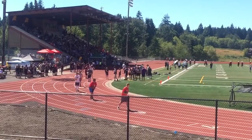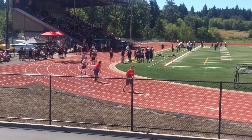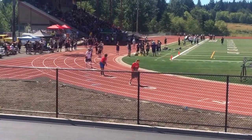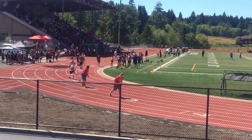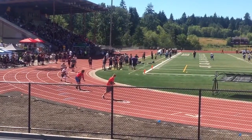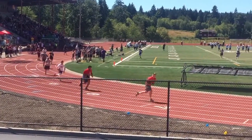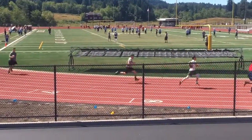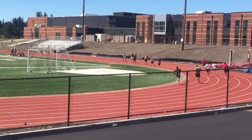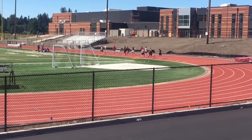One of the highlights of the tournament is the big man 4x100 relay. And they're off. Let those big men go. No fumbles on the handoff.